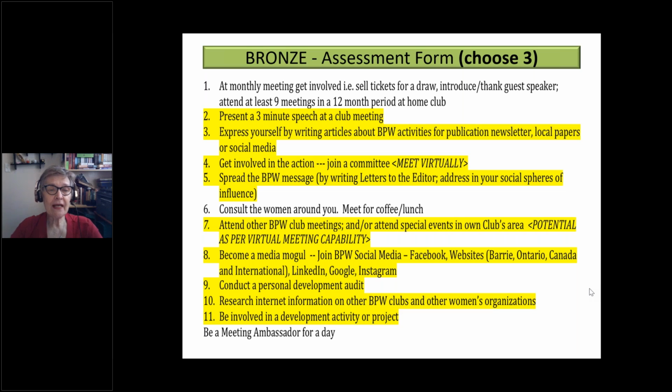Okay. So what I did for the next 3 slides, show you the bronze, silver, and gold. And each division has 12 activities that you would pick 3. It says choose 3. And you would pick 3 activities that you would want to accomplish for the next 6 months, the next year, whatever you wish to assign yourself. So it's totally based on where you want to go.